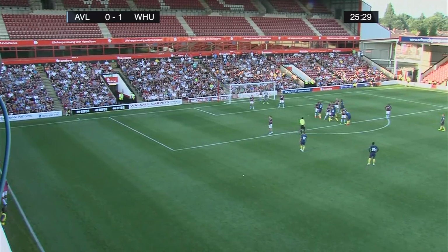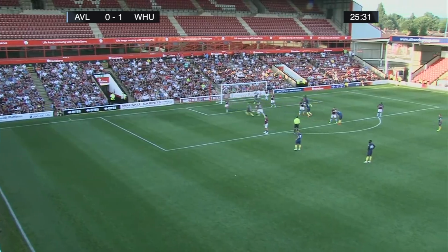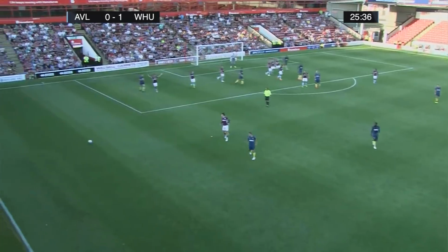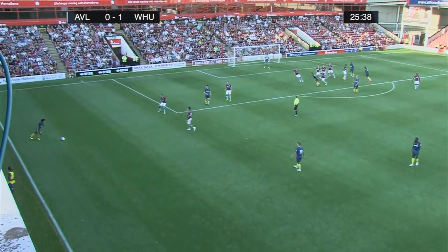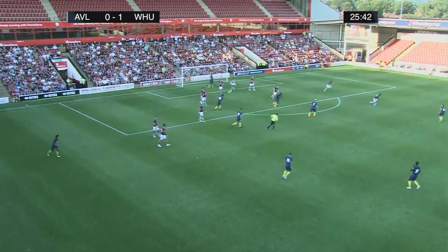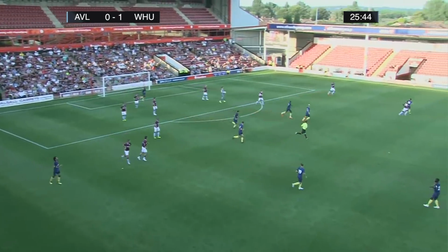Felipe Anderson with the corner. Well away there by Conor Hourihane. Villa complaining there was a high boot in there. Referee Darren Bond not interested. Ooh, and a touch there off Bree. Nearly caused problems, but Steer off his line quickly.